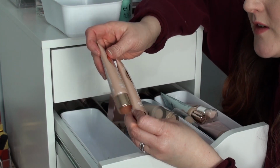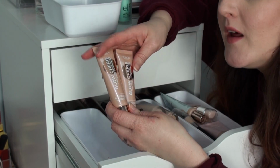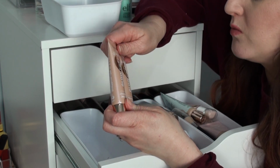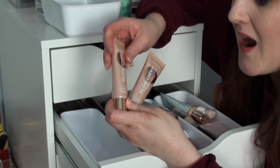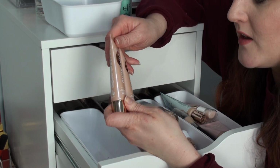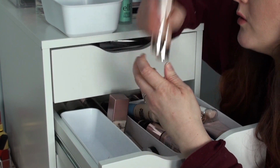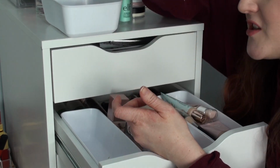Then I also have two backups of the primer that I have in my project pan at the minute. So this is the L'Oreal Glow Cherie Natural Glow Enhancer. I am going to see if one of my friends wants these, because I just won't use these. I have never opened them. They've still got the little seals on them. They will still be fine, but I will not get through these. So decluttering two of possibly my all-time favourite primers, but I just know that I won't use them.